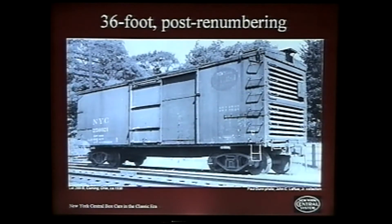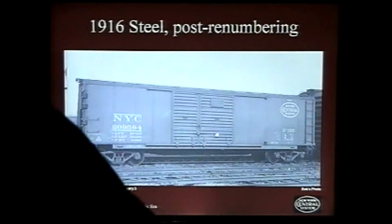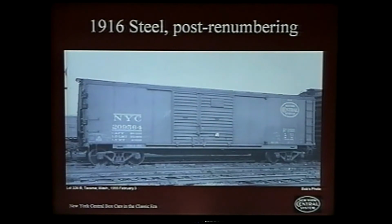Now here's a car, you can tell even as badly weathered as that herald is, it's clearly got a black background. But this car was renumbered after 1936. You can see the number is 256,000, I forget the exact number. And it's got all the same features we talked about before. Here's a 1916 steel car, post renumbering. This again is over 200,000, but that's a small block of cars.